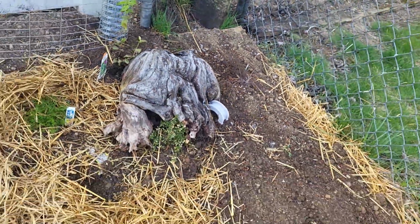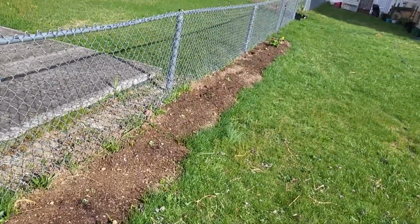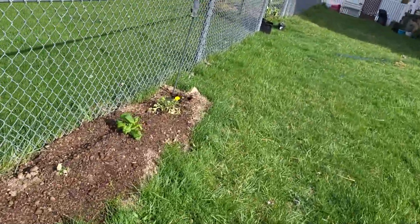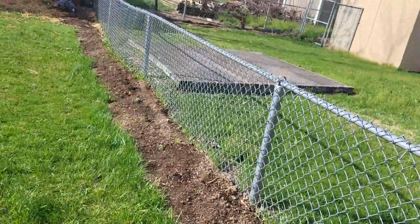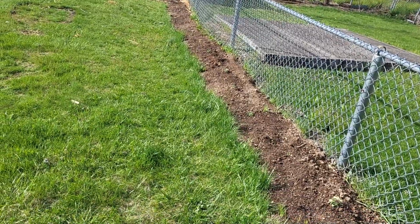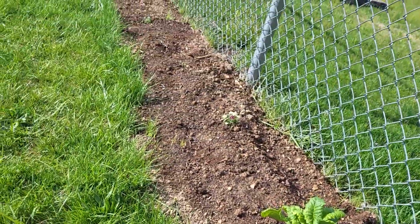And then the last section here is this long strip of dirt that goes all the way down to here, where you can see my little, what's it called? Rain gauge. So this is all going to be flowers, because you know how I like my flowers. So yeah, just a whole long strip of flowers. What I did is I scattered a ton of flower seeds, and then as I've been finding things, I've been popping them in the ground to fill it out. So that's what I like to do.